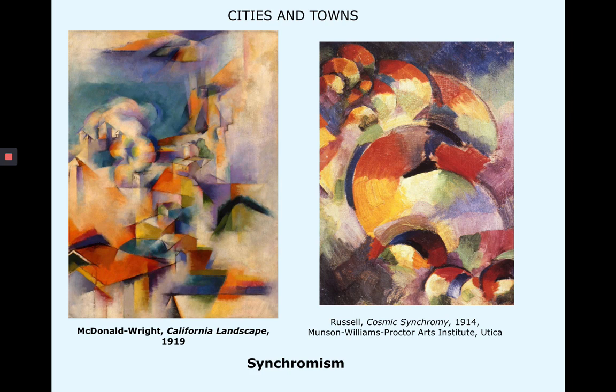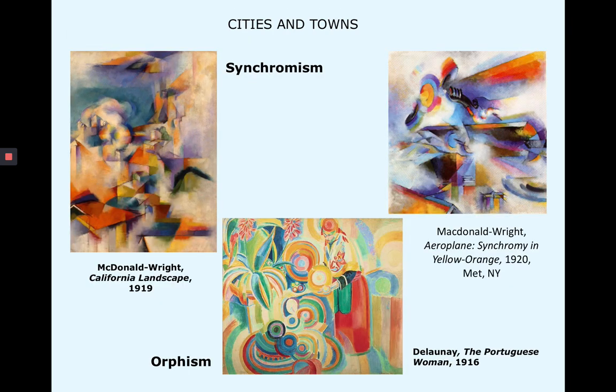At the time of World War I, a number of American artists came back to the United States, including MacDonald Wright and Russell. And I would propose that this is a view of California, or of a California town by the seacoast, that is viewed not from high atop a mountain, but rather seen from an airplane. And this is, I think, borne out by the fact that MacDonald Wright was very interested in flight, air travel, hence the painting on the right, airplane synchrony in yellow-orange that's in the Met. And so you can see the clouds, such a very high vantage point.